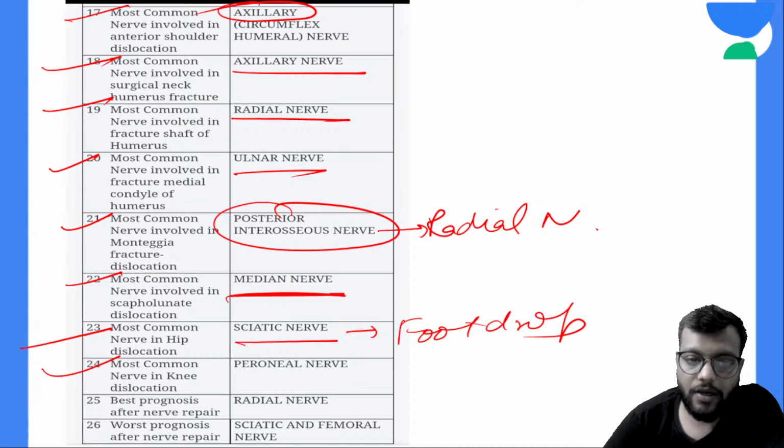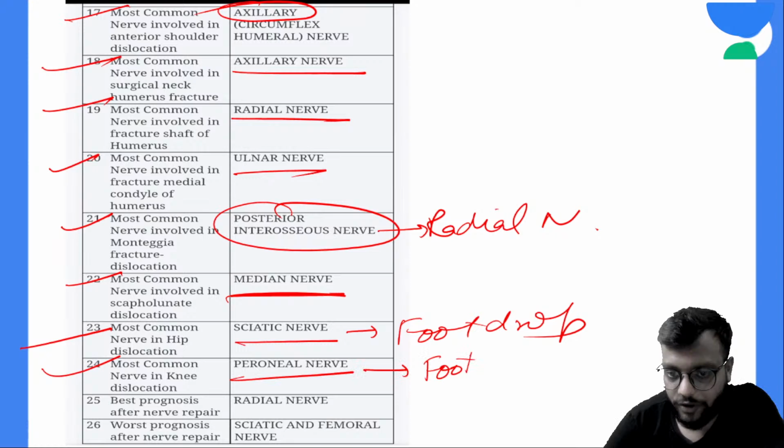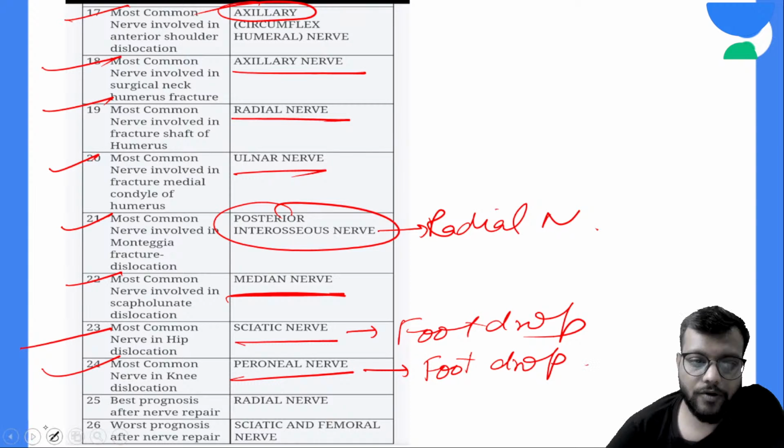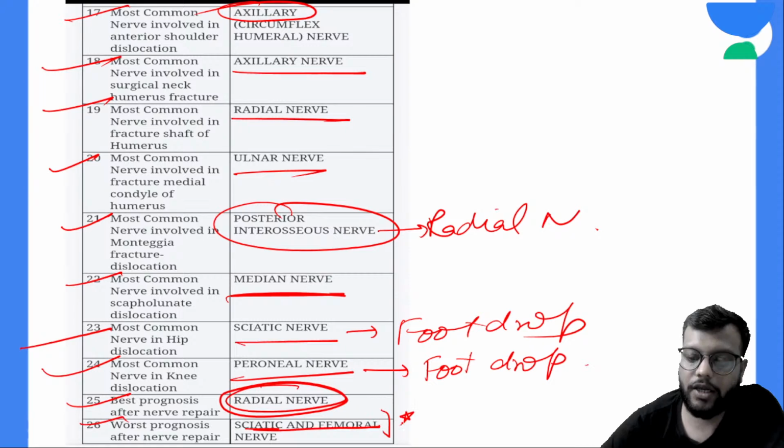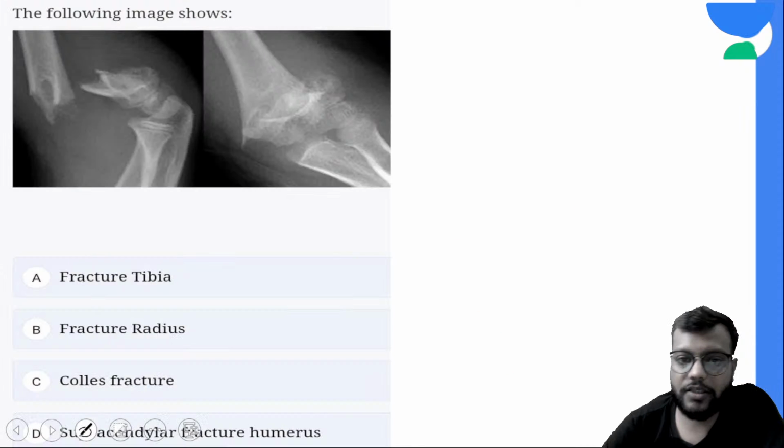Knee dislocation में common peroneal nerve present as foot drop. Best prognosis after nerve repair is of the radial nerve because it is purely motor. Worst prognosis is of the sciatic and the femoral nerve. Okay, these are the common points that you should remember.